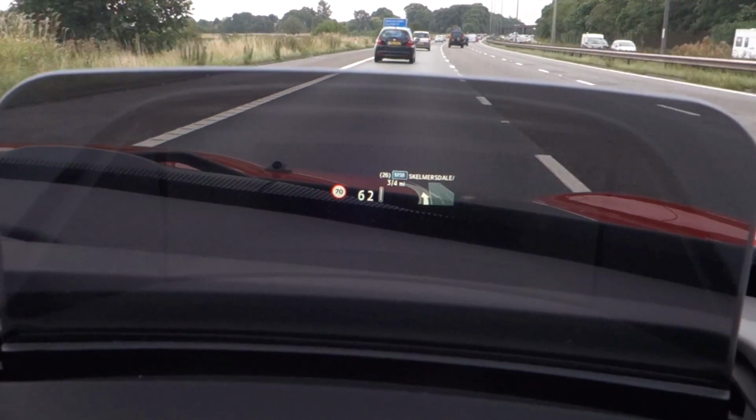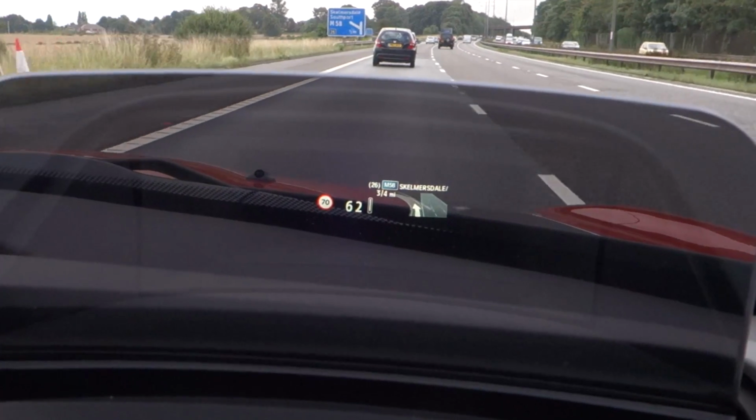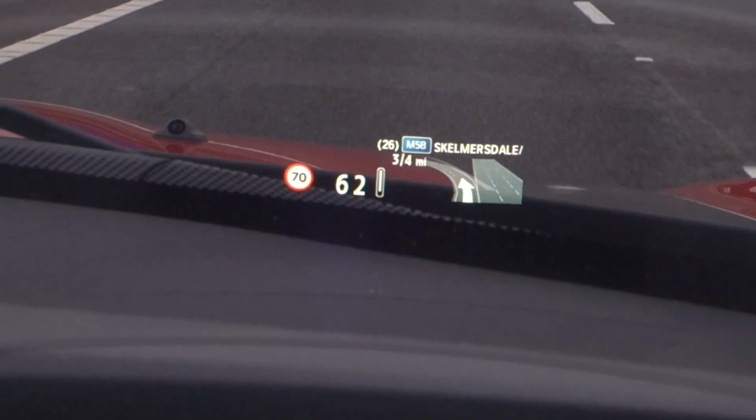Please take exit 26 on the left and then leave the roundabout at the first exit.